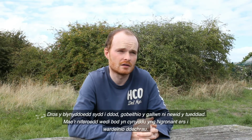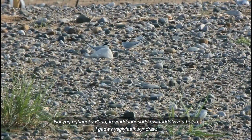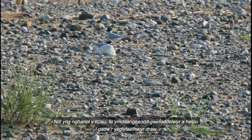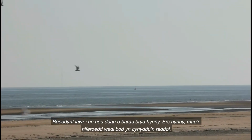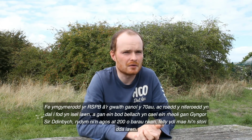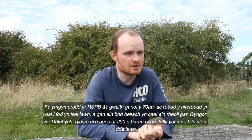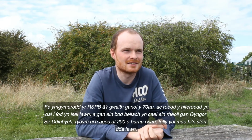At Gronant, numbers have been going up ever since wardening began. Back in the mid-60s, volunteers appeared and helped, just out of the goodness of their hearts, to keep predators away. We were down to about 1 or 2 pairs at that point. Ever since then, numbers have been gradually growing. The RSPB took over in the mid-70s. At that point, there still weren't many, and now we're managed by Denbighshire County Council, and we're knocking on the door of 200 pairs, so yeah, it's a good story.